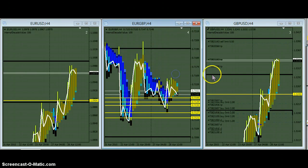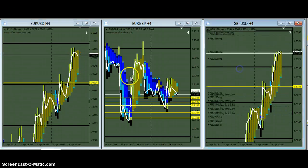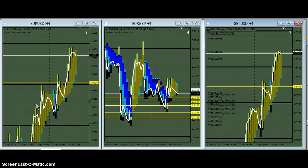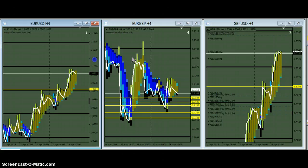It looks like an accumulation phase here. This is due for a pullback, probably to here tonight. At least pull back like 30 pips. So for all the scalpers going from this session to the European session, this pretty much opens up in about 4 hours, and then there's probably going to be a blast up and a blast down.